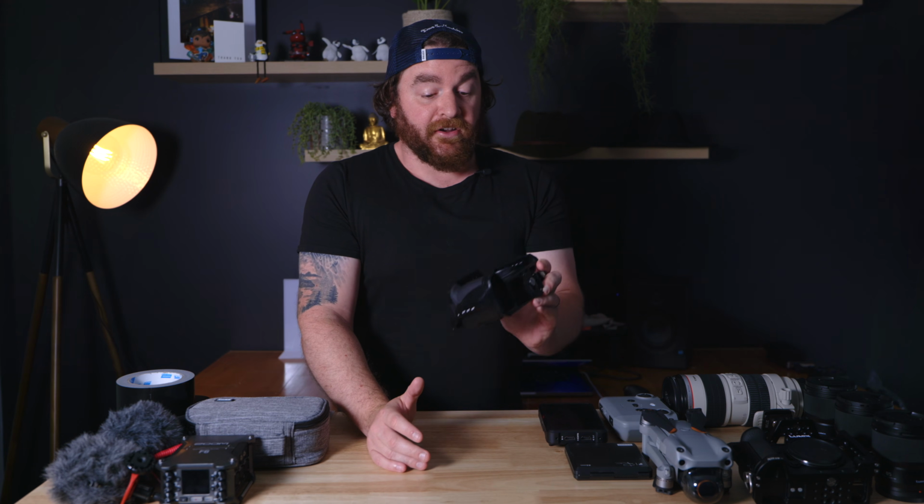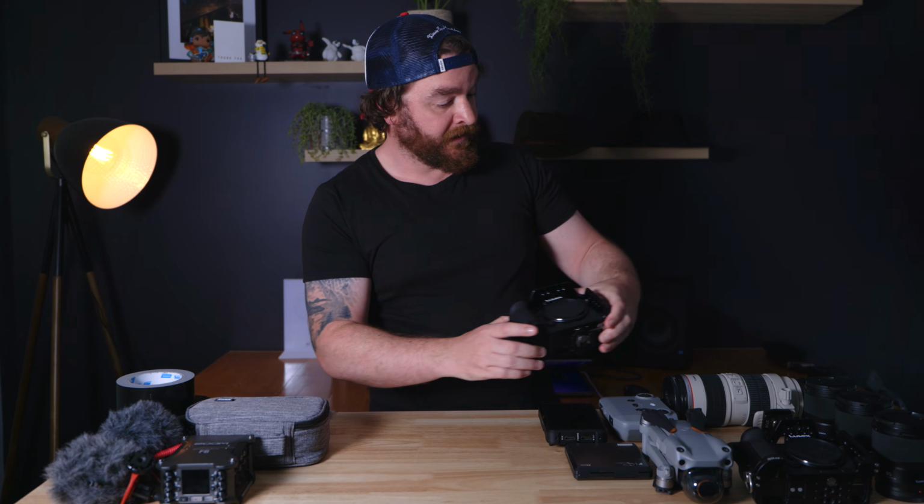The autofocus is actually not bad. This video is actually being shot entirely with autofocus. It's a really sturdy camera. It can take a beating. There are a lot of lens options for it now, and I just trust it. I know exactly what I'm going to get when I use it. So yeah, it's in my bag all the time.